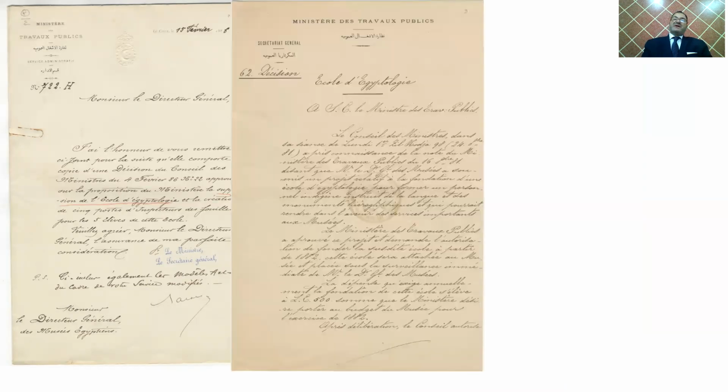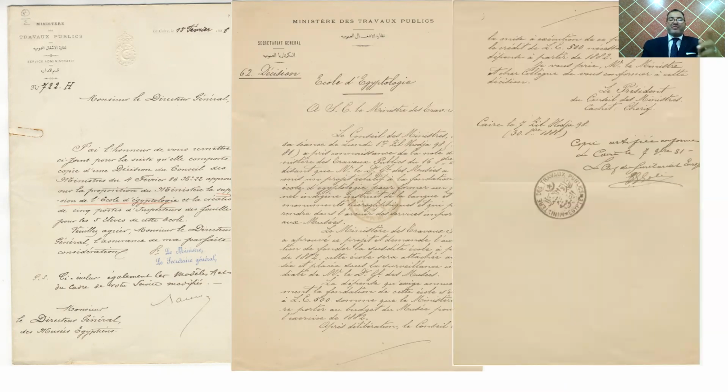Also, one of the greatest and very important documents we have is the document of establishing, or founding, the School of Egyptology. The School of Egyptology was founded in 1881, and Ahmed Bey Kamal, or Ahmed Basha Kamal, was a student in this school.